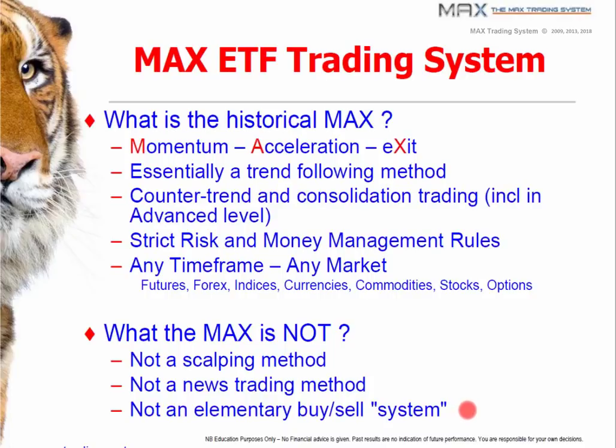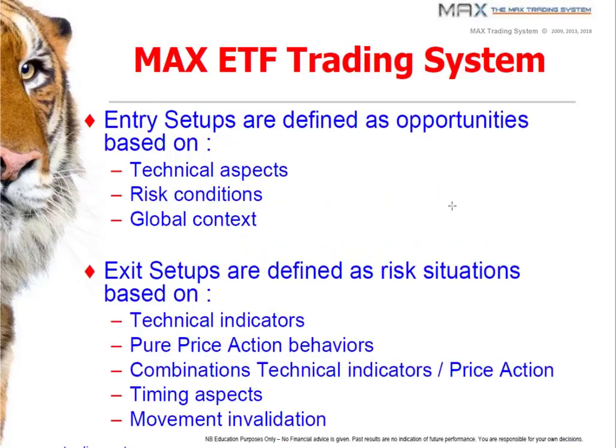You will have an idea later in this presentation, and they are flexible because they must adapt to the market conditions. Market condition is also a very important aspect in the trading method we want to use. And so, as I have just said a moment ago, an entry setup is always defined as an opportunity which is based on technical aspect, risk conditions, and the global context.